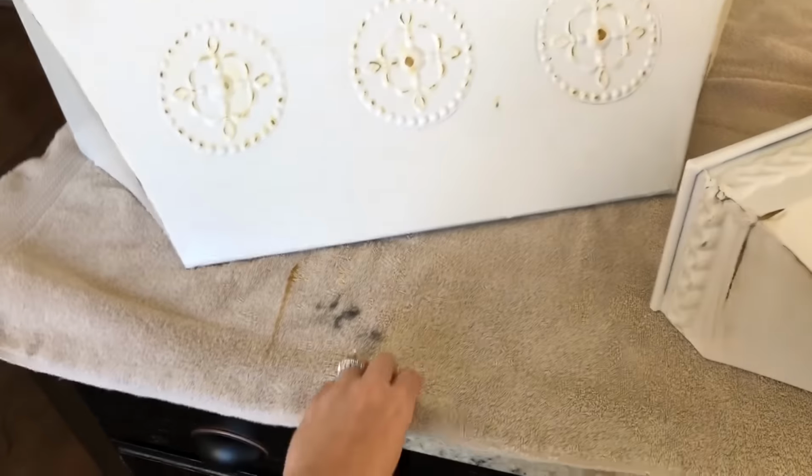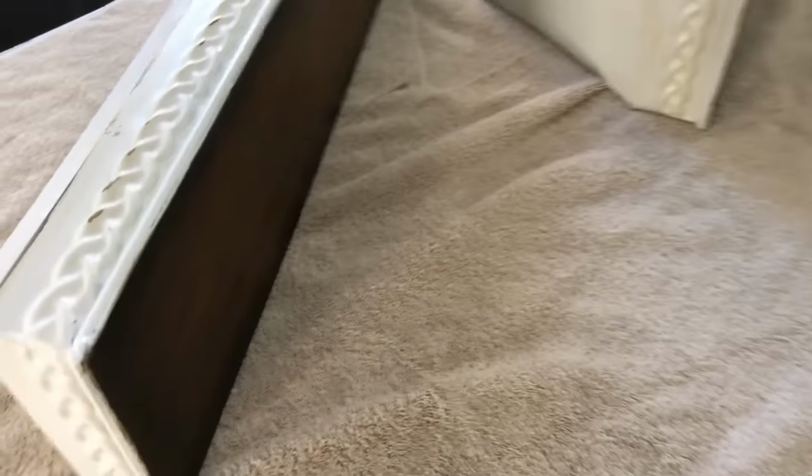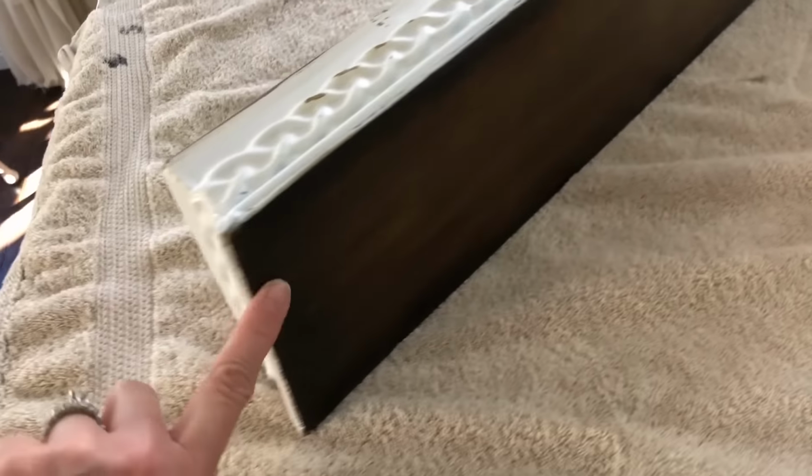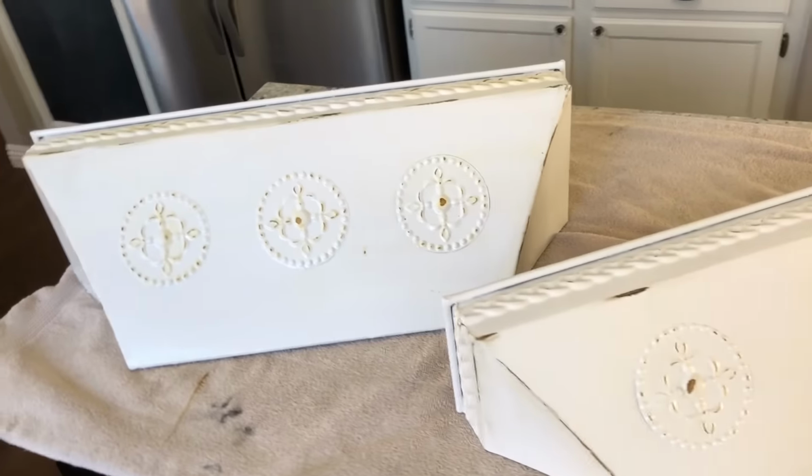And I just have them sitting on an old towel right now. So here is what the front looks like, or the top I should say. It's just that wood color look. And now I need to figure out where I'm going to put them, but I think they turned out really, really pretty.